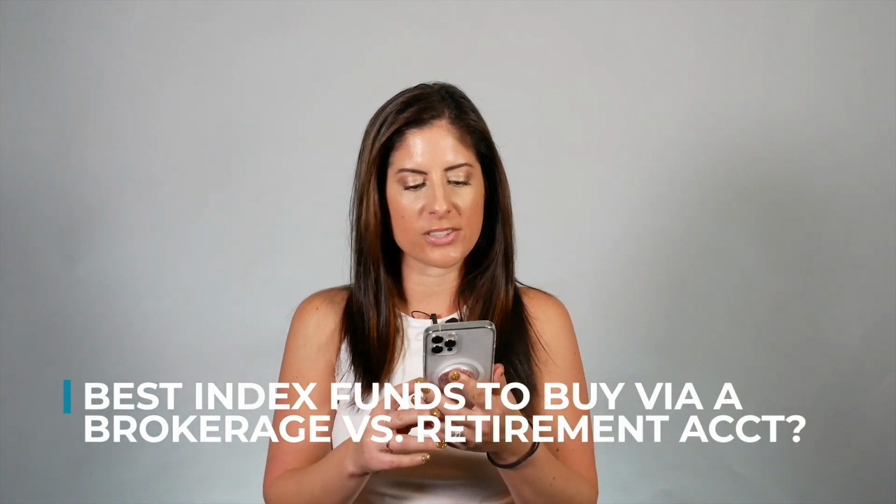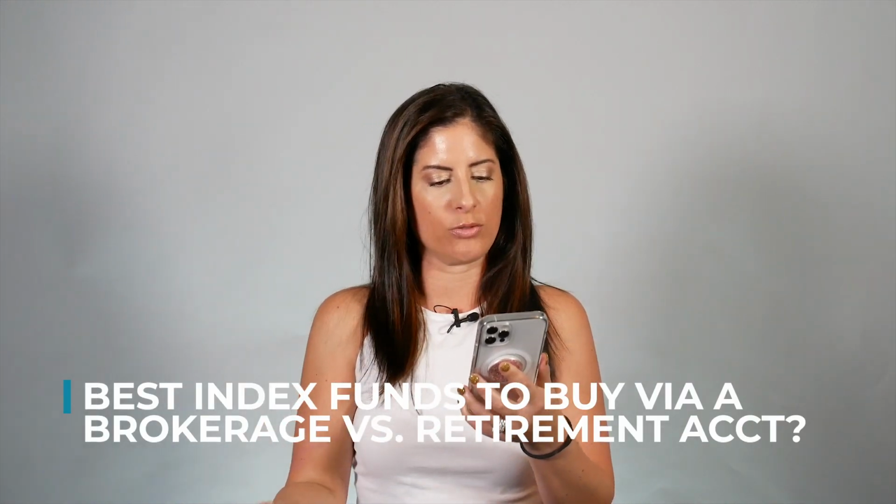Today's question comes from Laura, and she asks, what are the best index funds to buy via a brokerage account versus a retirement account? This is a great question because it allows me to clarify a few points about different types of accounts and the best investments for each.